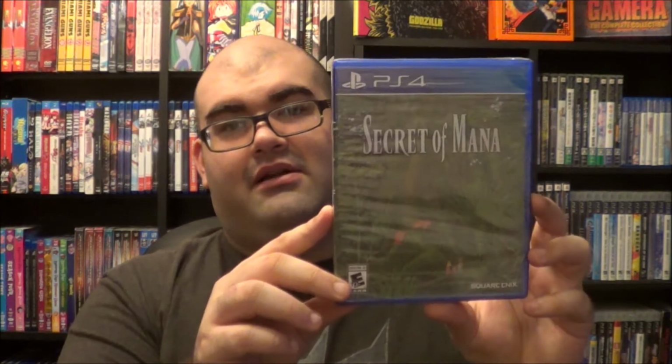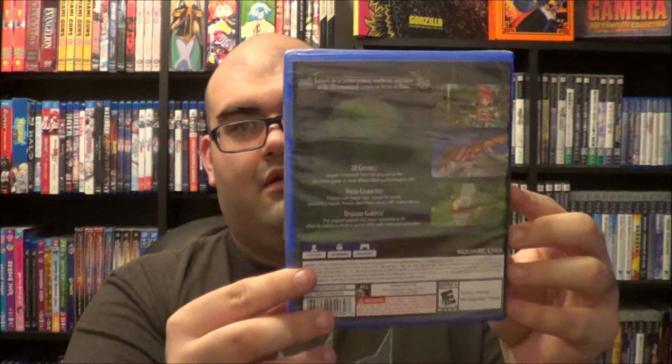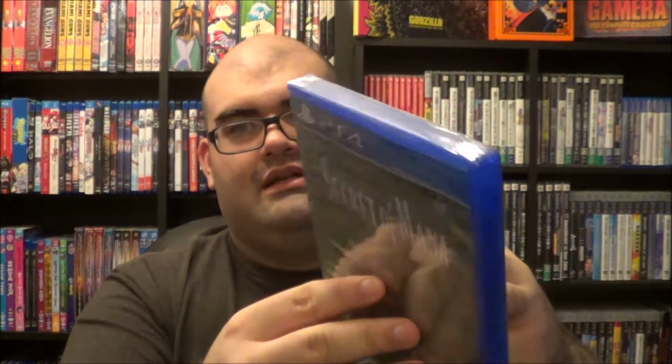Now, the next 2 games are actually factory sealed, believe it or not. This one I know I paid $10 for from my friend Neil. I picked up a factory sealed copy of the Secret of Mana remake. Yeah, check that out. Factory sealed. Thank you so much, Neil, for getting this to me. I love the original game and have been wanting to play the remake for a while now, ever since it first got announced. But yeah, awesome. Again, brand new factory sealed. Cannot wait to test this bad boy out. As far as I know, it's basically just remastered with 3D graphics.